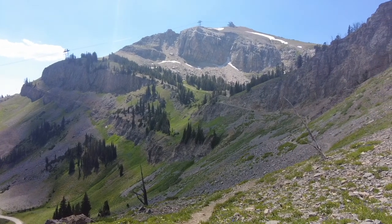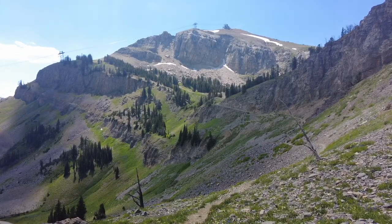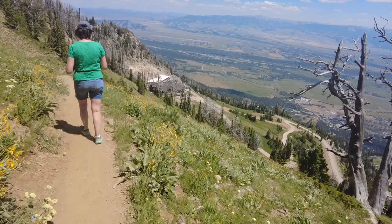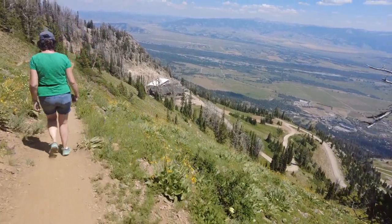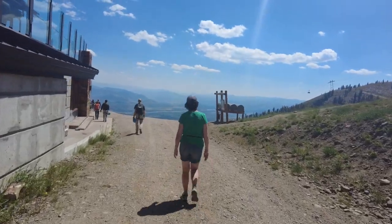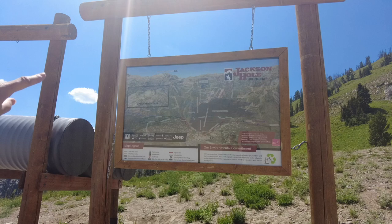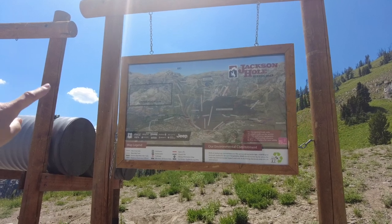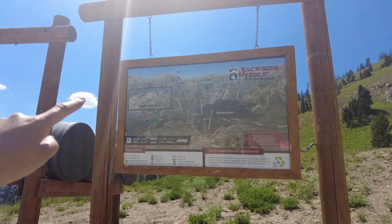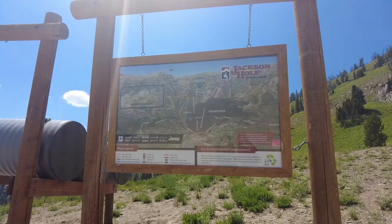Look what we've left behind us. We have walked a long way. Longer than what we thought. We're here. That is the way we're going to get back down to the bottom. We went to the top of Rendezvous Mountain, which was 10,450 feet. Then we followed the Black Trail all the way down along the Cirque Trail down to this Gondola summit at 9,000 feet. Wow.